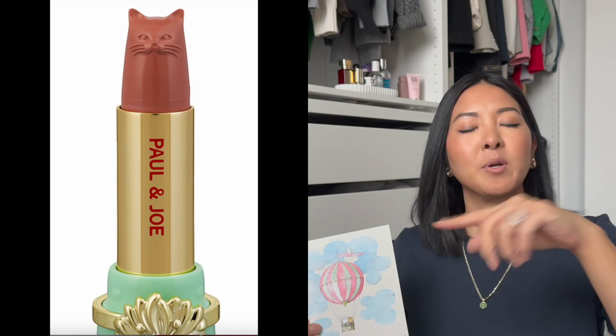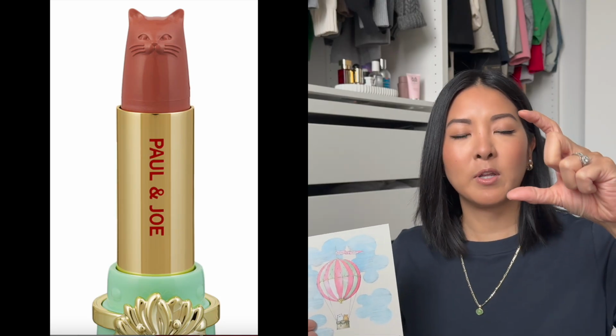So I used to have Paul & Joe makeup. They still have Paul & Joe beauty, but I think 2018 is when I got my first lipstick. I'll put a little picture, I don't have it anymore, of what it looks like. It has a little cat.